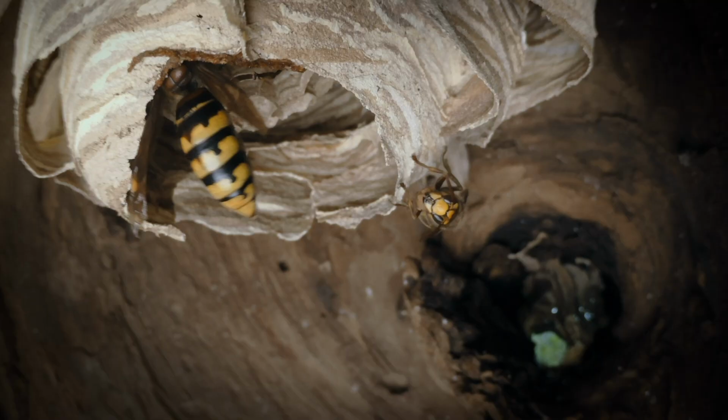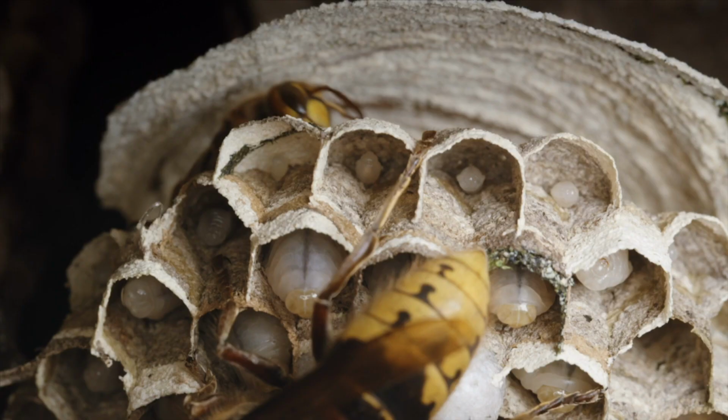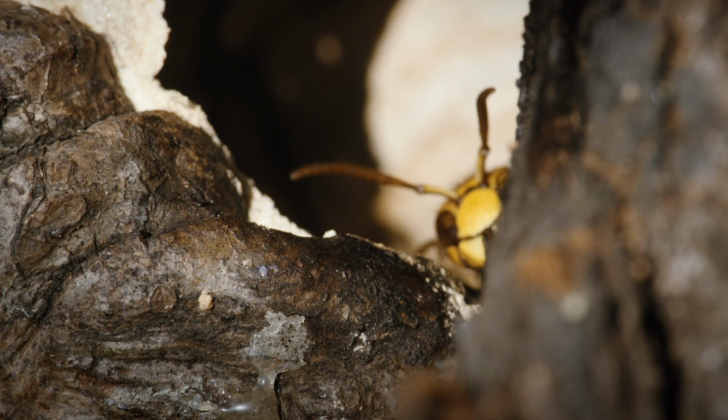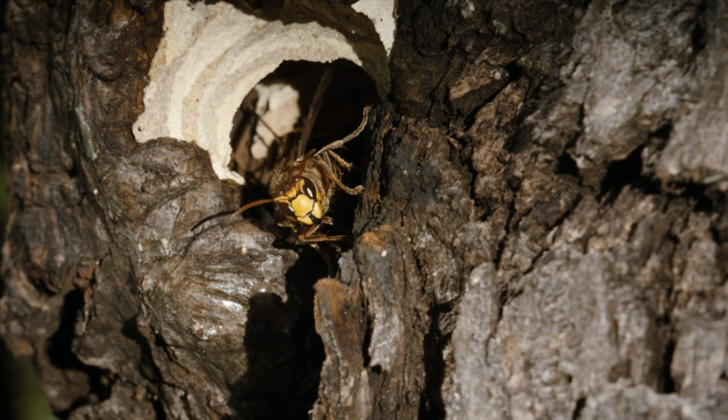A few days later, she gets a second helper. There are many hungry mouths to feed. Two or three days after they pupate, new workers will join the hunt for food.